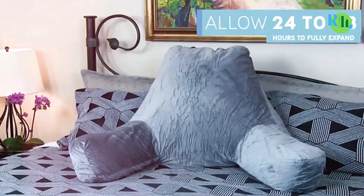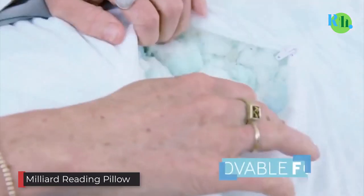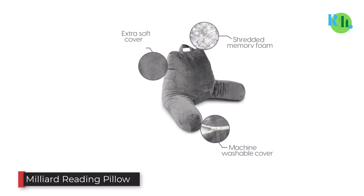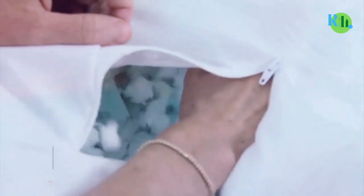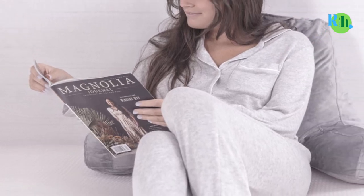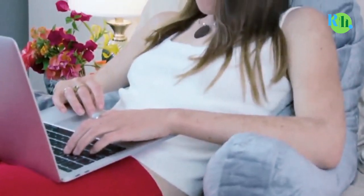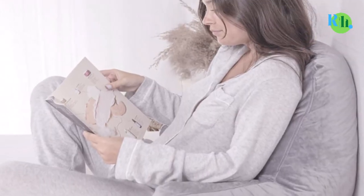Number 3. Milliard Reading Pillow. Looking for a more budget-friendly option? The reading pillow with shredded memory foam by Milliard is a good option for those whose budgets are a little more restrictive. You can get it in 3 sizes: petite 14 inches, standard 18 inches, or extra large 24 inches. There are armrests built into the back for a wraparound hug of support. This might look like a beanbag with arms, but there are no beans about it.